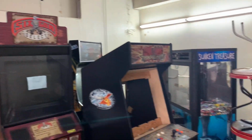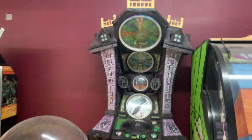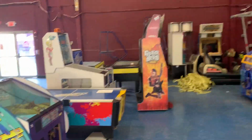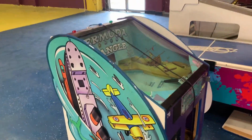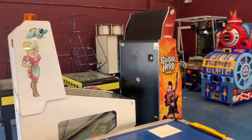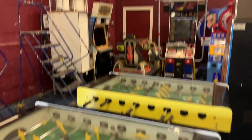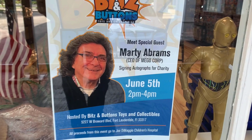This is cool. This is like a throwaway area where he's got everything shoved off to the side. I actually wonder if he would sell any of these. It's too bad I don't have a contact. I'd love to come back here and see if I can pick myself up an arcade machine or something. He's probably going to want $1 million for them, though. Foosball tables. These are still all just thrown around in the back.